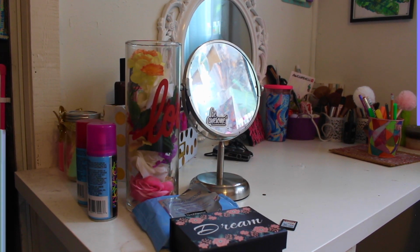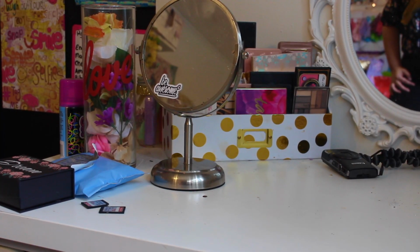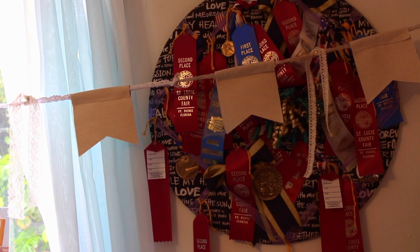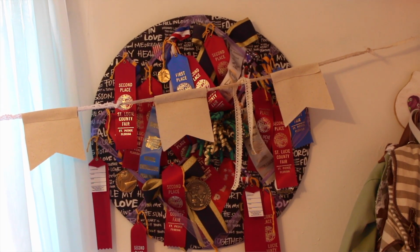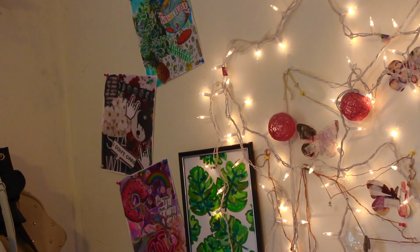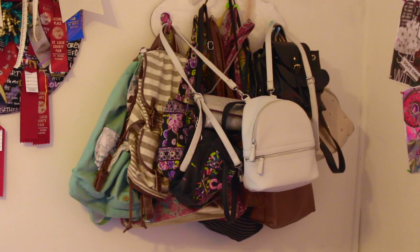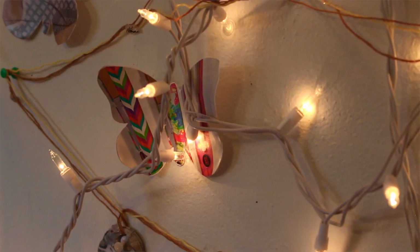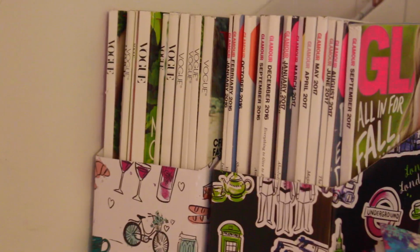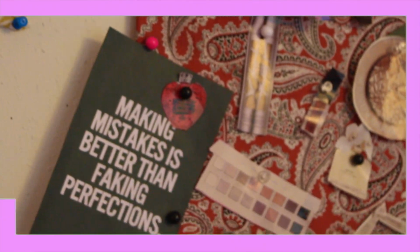So this is my vanity where I do my makeup and stuff at. So this is a pin board that I keep a bunch of ribbons and medals that I have. This is where I hang all of my book bags and my purses and any other type of bag I have. This is where I hold some of my magazines.